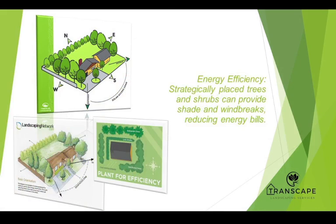Number 3, energy efficiency. Strategically placed trees and shrubs can provide shade and windbreaks, reducing energy bills by cooling the house in summer and blocking cold winds. Lower energy costs can be a selling point for potential buyers.